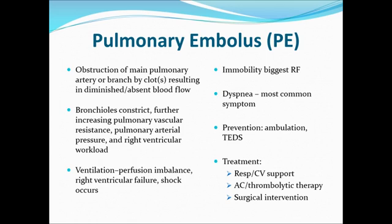Okay? All of this is going to increase the pressure in the lungs. It's going to increase the right ventricular workload. So you have a ventilation perfusion imbalance. It can then go into ventricular failure, right ventricular failure, and shock. Okay, so the biggest thing to understand with PE is immobility is your biggest risk factor, and that ties into DVT. So really getting your patient mobilized, keeping them hydrated is very important. If they're in a situation where they have decreased mobility, such as hospitalization, we will often use what we call VTE prophylaxis, venous thromboembolism prophylaxis. So things like TEDs, SCDs, anticoagulants, enoxaparin, that sort of thing.